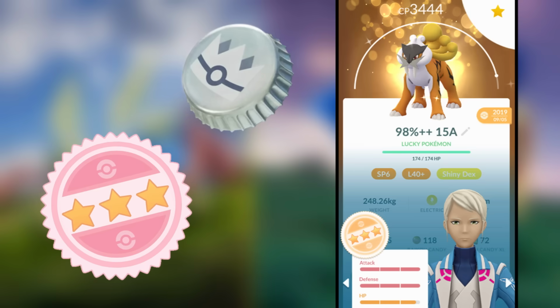Now we didn't really talk about this in my last video, mainly just because the gold bottle cap was the only one being featured during this past event, so the silver bottle cap is naturally going to work a bit differently. The gold bottle cap is going to perfect all the IVs right through hyper training. The silver bottle cap is only going to perfect one of the IVs through hyper training. Therefore, if you have something like a 98% IV, 15, 15, 14, you wouldn't want to use a gold bottle cap on that. You would want to wait until we get these silver bottle caps and then use it for that Pokemon.